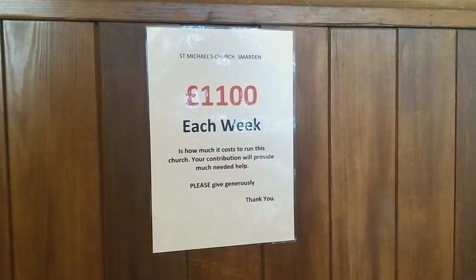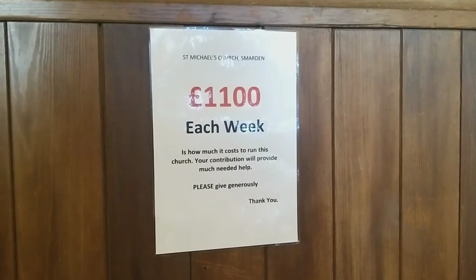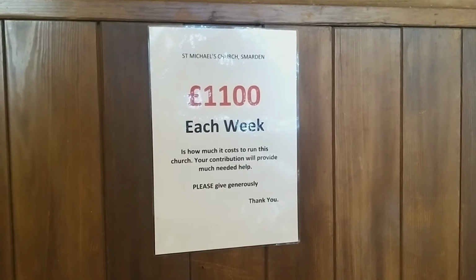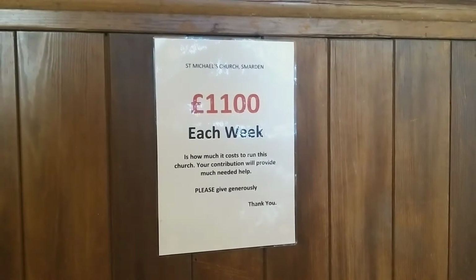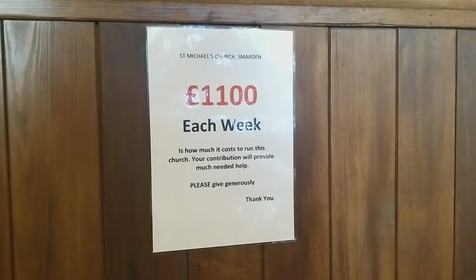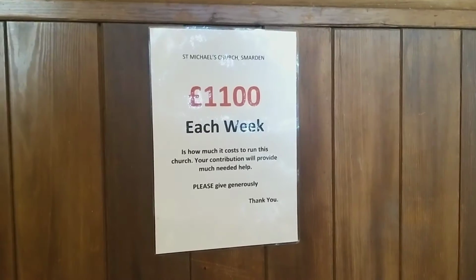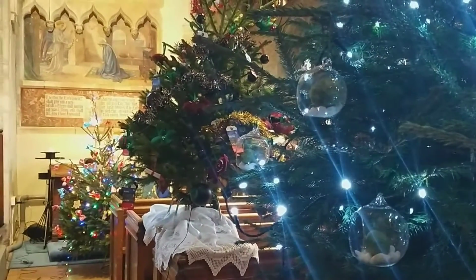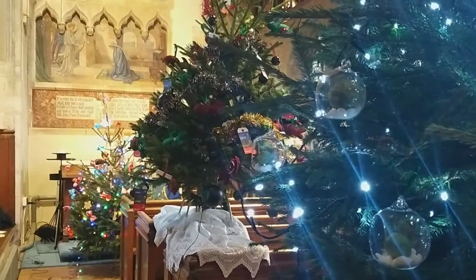And then a reminder about why these events take place, these fundraisers. So it's not just about the community coming together, but the important thing is about making sure the church's running costs are covered.